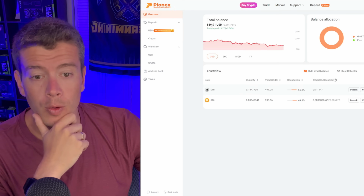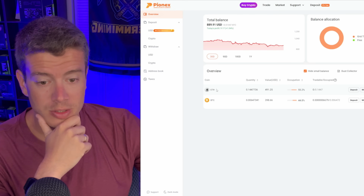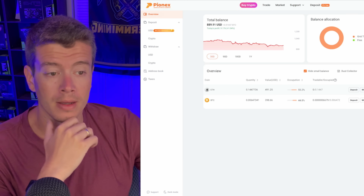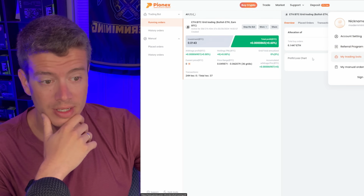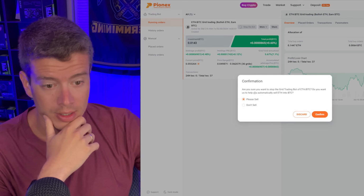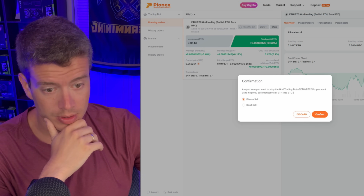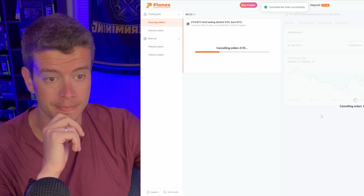So if I go to my wallet here, we can see that I have $889. And it's split between Ethereum and Bitcoin, since this was the ETH Bitcoin bot. So let's sell this bot and see, do we get killed by fees or is it not too bad? So we'll go to stop the bot. And are you sure you want to stop? You want to help us automatically sell ETH into Bitcoin? Yes, because we want to just have a bag of Bitcoin at the end of this. So let's confirm.